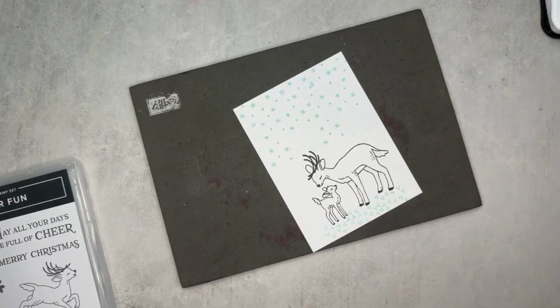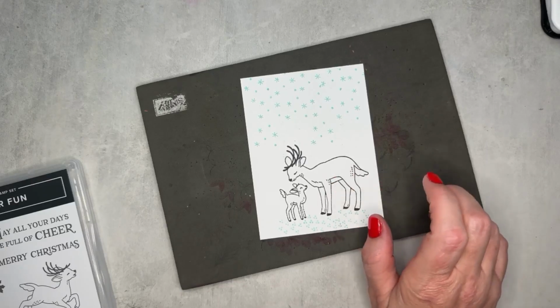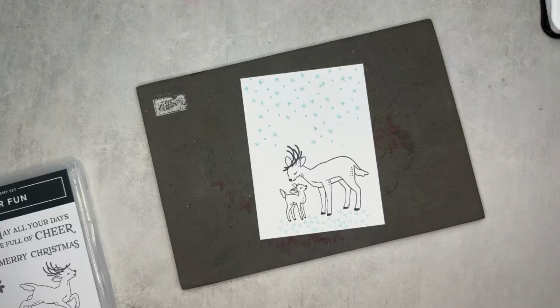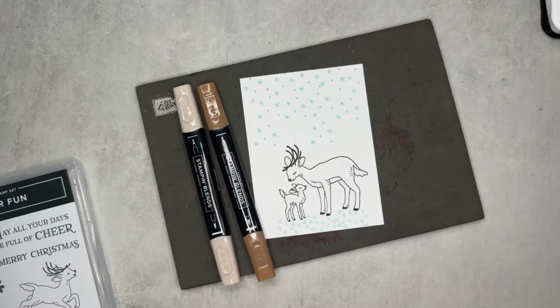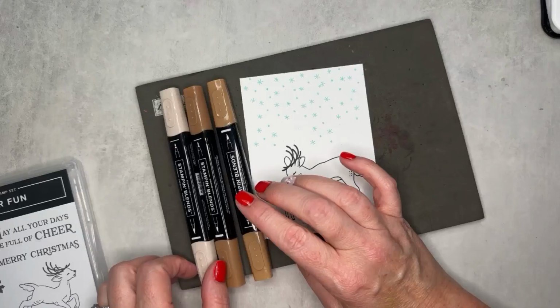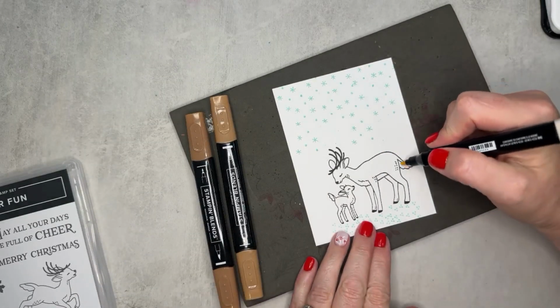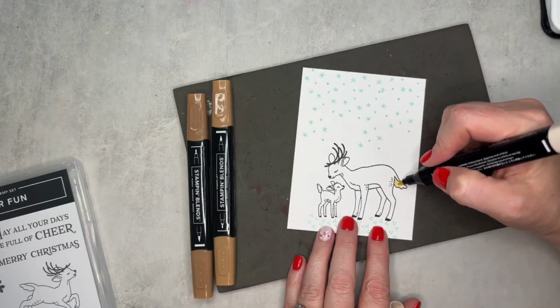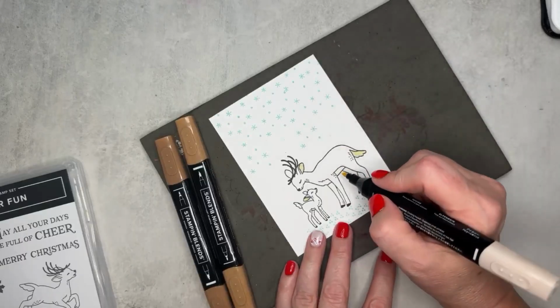All right. Now we are going to do some coloring here. So we are going to need, let's see, I am going to use some Pecan Pie. Let me grab my other Pecan Pie. I was using it at my other table earlier. So we have a light Pecan Pie, dark Pecan Pie, and then this is our Ivory. So I'm going to use the Ivory just to do some accenting on the deer's tail, some of the ear, maybe a little bit of belly.